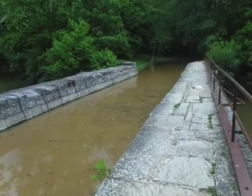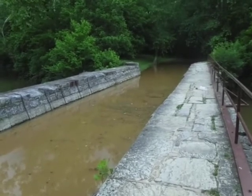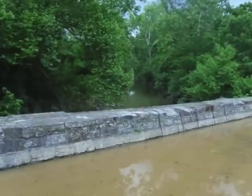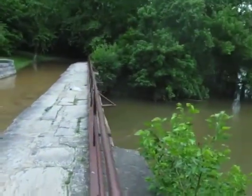We were here at the aqueduct yesterday. We can see the water levels dropped a bit and the flow's gone. It's pretty still now. Look over to the left, we see the creek's down. And we look over here to the river. Look how much it's dropped.